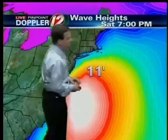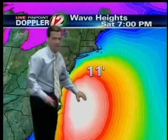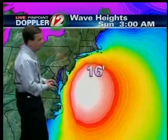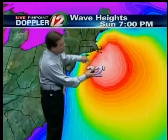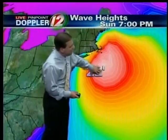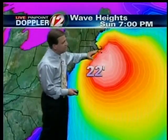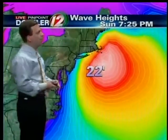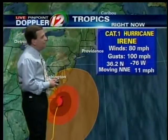We have computers that can actually predict wave heights with nor'easters and hurricanes, and this starts at 7 o'clock this evening, and this bullseye of white represents waves 35 feet tall offshore. Put this into motion, and this wave energy is just offshore. This is 7 o'clock tomorrow evening. You can see that a lot of this energy has to propagate towards the coastline, so we're talking battering waves at both high tide cycles tomorrow morning and then again tomorrow afternoon.